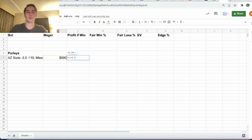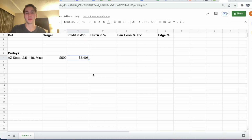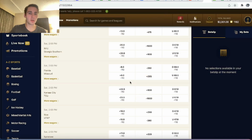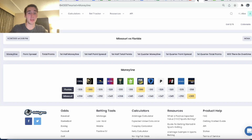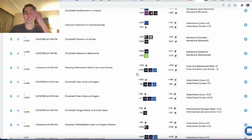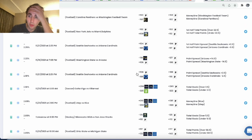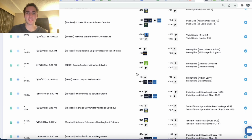So if this bet wins, we win 500 times 6.99, 34.95 in profit, which you can see basically right here. They're only giving us 34.92.50, whatever, some rounding, possibly in Google Sheets, that's fine, or in WynnBet. So we got our first bet placed, and now we're going to go to, let's place this Arizona State again. And then we'll go back to the positive expected value page, and we'll look for something from WynnBet. So I'll just place 2 bets for the sake of example.